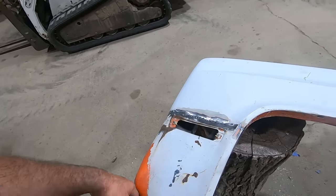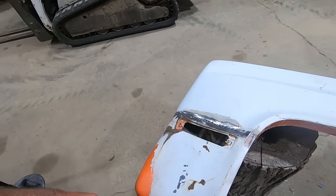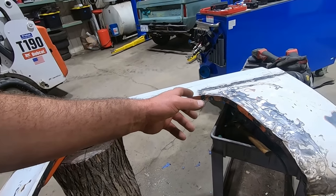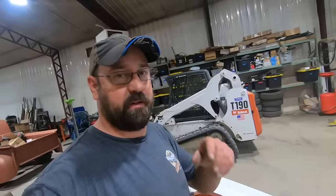Tech tip of the day: how do I identify fenders for square body GMs? They're the same between GM and Chevy, or GMC and Chevrolet, I do believe. All right, let's get this thing whammied on there so we can get the front bumper on and carry on with our lives.